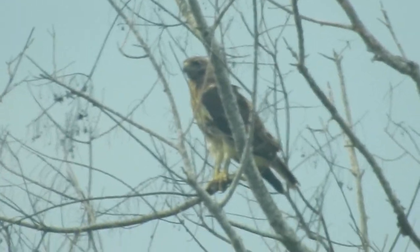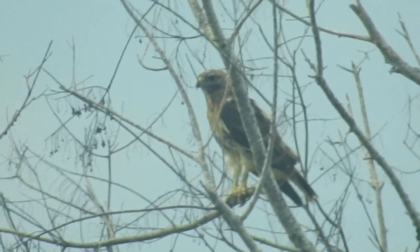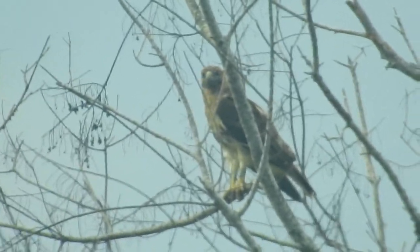Designated crossing area? Crossing what? Who's crossing here? I don't know. Wildlife? Vehicles? Department? Something research?